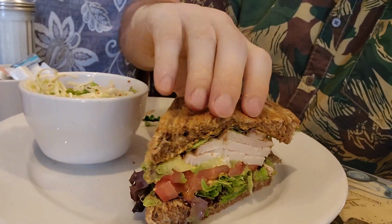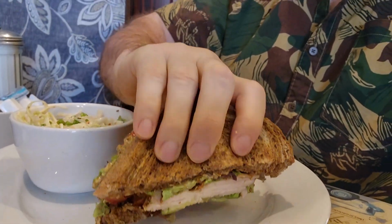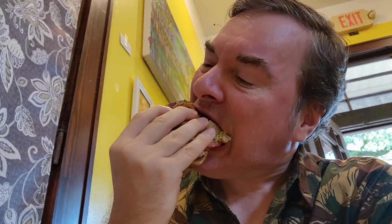Now they've got a generous amount of the sliced turkey on here. Some nice veggies, a little tomato on there. And I like a good Creole mustard on there. They could have given me a bit more mustard though. That would be probably the only big complaint I would have about this sandwich. That it needs a little more Creole mustard on it to my taste. So this is a pretty easy, simple thing. I can make most of it at home probably.